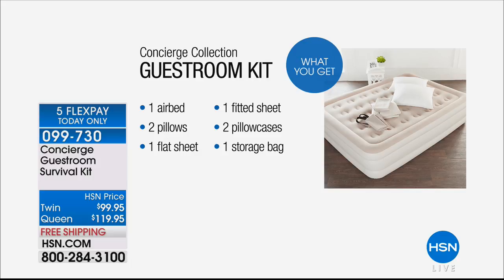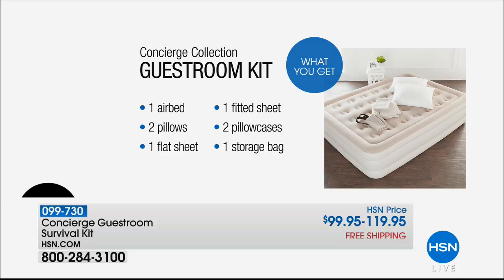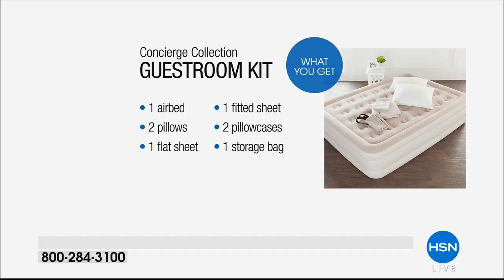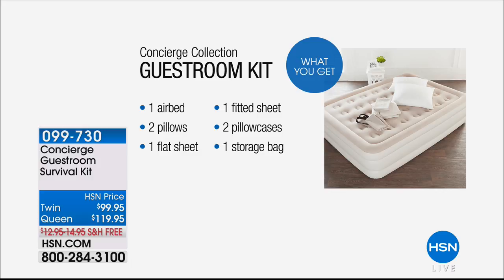You would. The sheets alone would be $30 if you were to purchase the microfiber sheets from here. But this is what you're getting: one air bed, two pillows, one flat sheet, one fitted sheet, two pillowcases, and one storage bag. You're getting all of that for $99. That's for the twin, and then the queen is $119. So what a fantastic price for you, and we have it on FlexPay, of course, as well, on two flexible payments. This is fantastic. It really is.